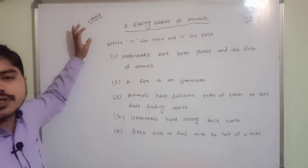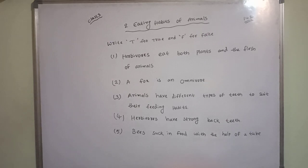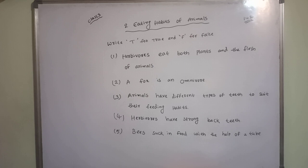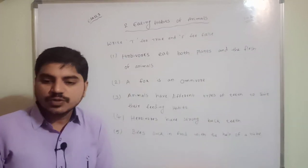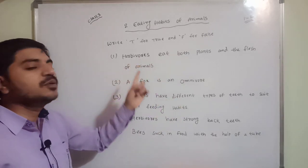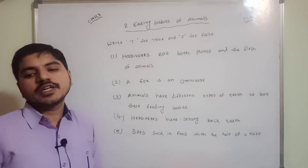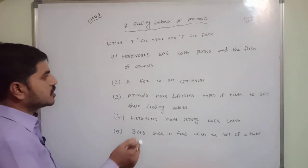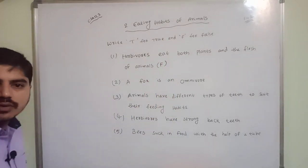Herbivores eat both plants and flesh of animals. No, which one eats both plants and animals? Omnivores. Omnivores can eat both plants and animals, right? That's why it is a false statement. False statement, correct? All of you agree?